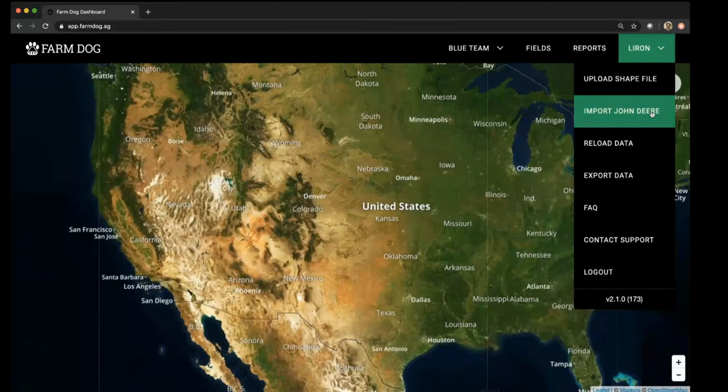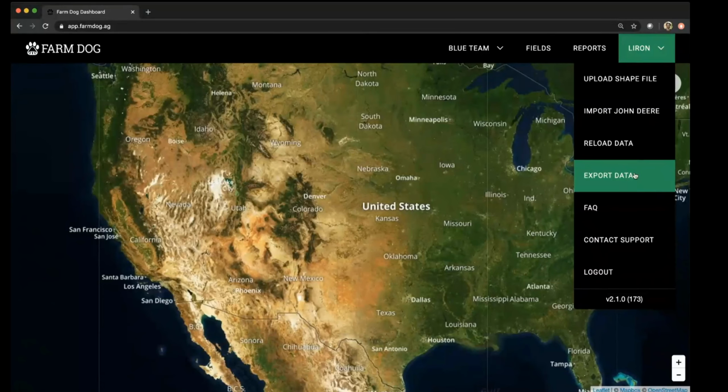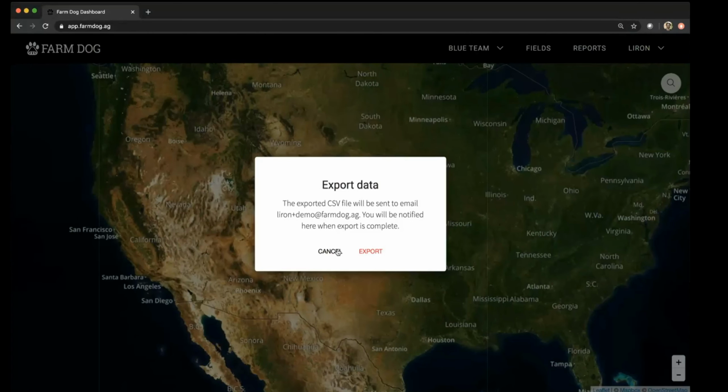Our users can also always export their data. So if the user wants to take their data somewhere else, our users own their own data. We can export that in a CSV file for them.